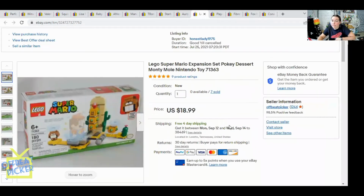This is a Lego Super Mario set. I got this marked down at Walmart. I wish I had held out for more money on these. I probably could have held out for more money, but I was having one of those weeks where you're just like, let's mark it down and watch it fly off the shelf. And as you can see, I sold seven of them and they went for $18.99 a piece. After shipping, not a lot of meat on the bone there.